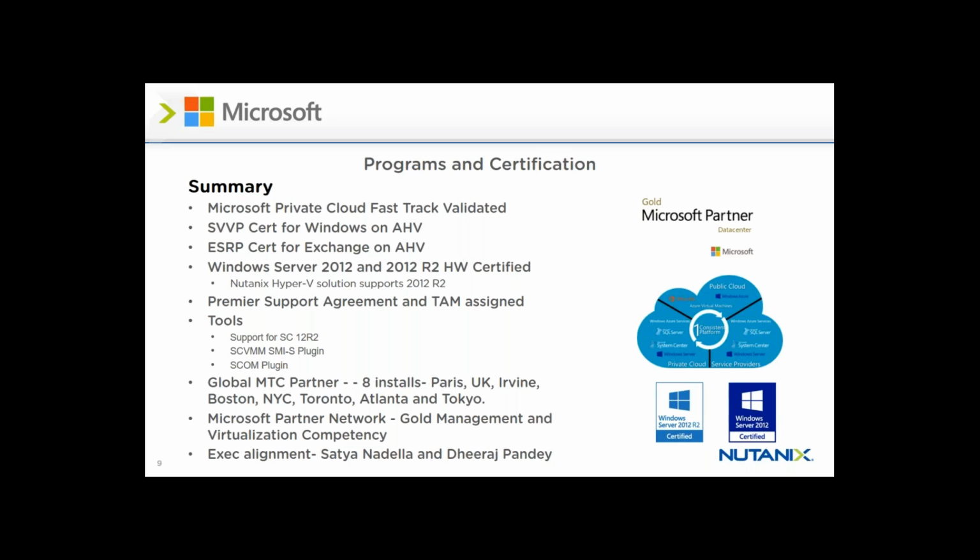Just a little bit about our support and how we support customers. We have a Premier support agreement and we have a TAM assigned. So if there's issues that our normal SRE team cannot handle, we usually escalate that up to Microsoft, and we can get answers in pretty short order.